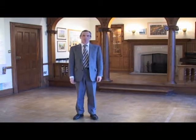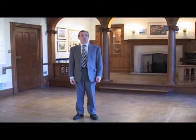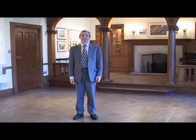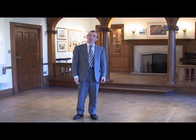We're now in the music room. This was, however, originally the games room, where William would entertain his gentlemen friends to billiards after dinner. Then they would perhaps retire to the dais, the raised dais behind me, which we'll have a closer look at.